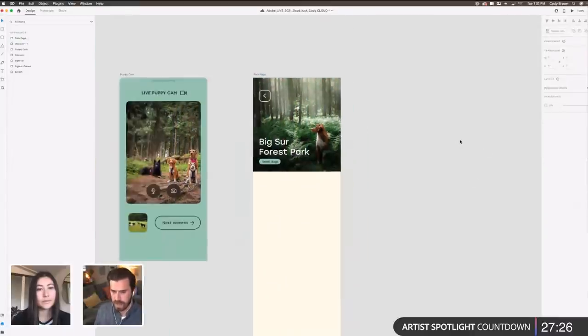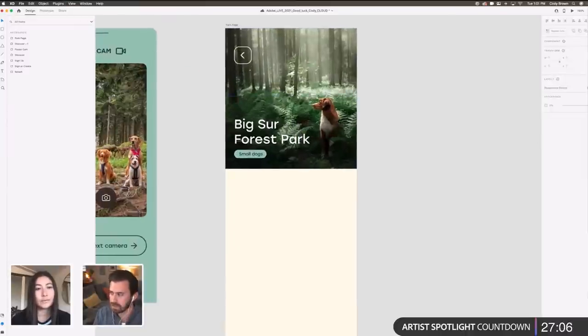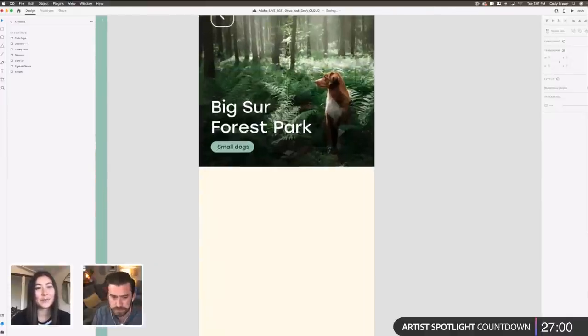Now, this is where we wanna add a little bit more information as to what the park has to offer. We already know it's the Big Sur Forest Park. We already know small dogs. That's just a reiteration right here. But maybe there's a rating. Maybe these parks have different reviews or ratings that people can contribute to. So obviously it's going to be one of the better ones because it's Big Sur. So we're going to give it a 4.8, I think, or 4.5 out of 5.